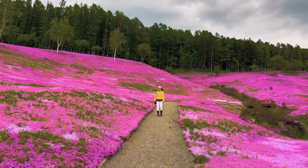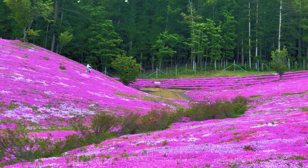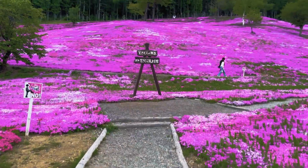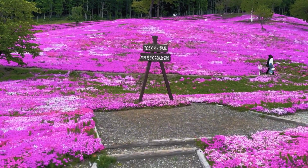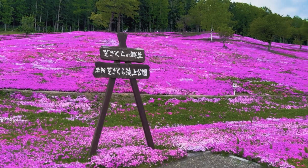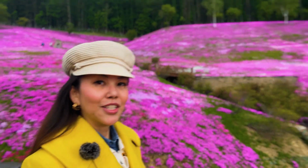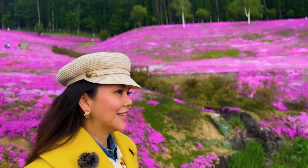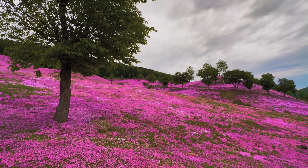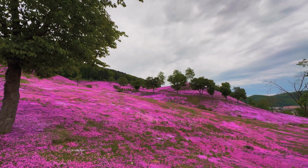Really pretty. Just take a look at how small those people are against the flowers. Isn't that amazing? Then there are these little walkways that you can go on and take photos. It's just very nice. It's just a shame that it's only 3:15, 3:30 p.m. and it's really gloomy, and you can't really see the vibrancy of these colors. But that's not to say it's gloomy, it's still so fuchsia and pink. Beautiful.